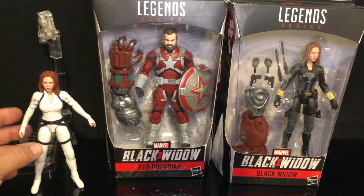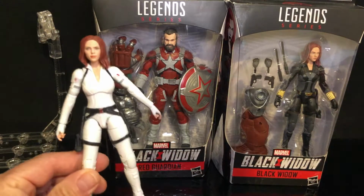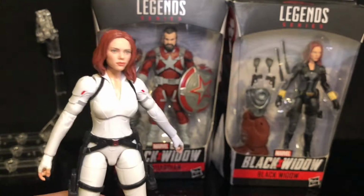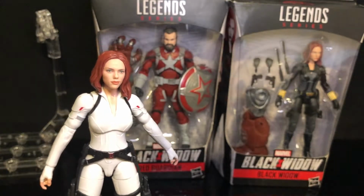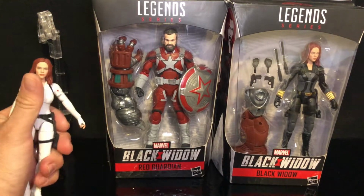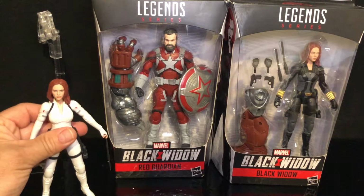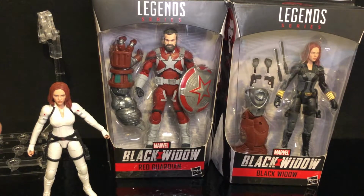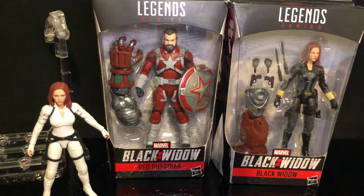But anyways, a year ago when the movie was set to come out, they had this version of the Black Widow. This is the one that you've seen in a lot of the trailers where she's in her white outfit, and I think that's pretty cool. They had the Yelena Belova figure, and it was in kind of the same outfit. I did not pick that one up for some reason. I probably will, but I think I was waiting for that one to go on clearance too.